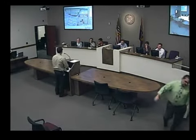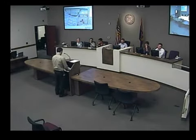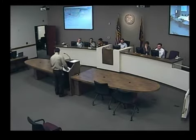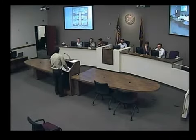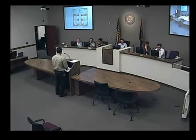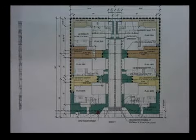And this is the development plan for both phases. The basic design is a 6-pack design. There are also some pods with 10 units in there. And this is the typical design, 6 lots on a motor court, which then provides access to the private streets here.